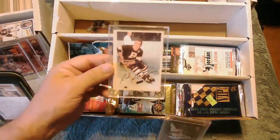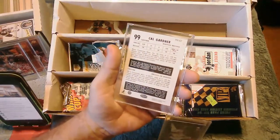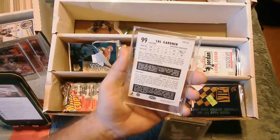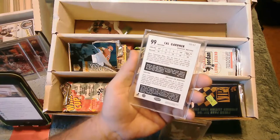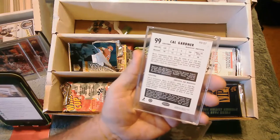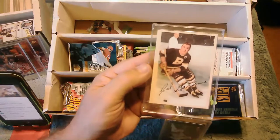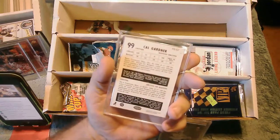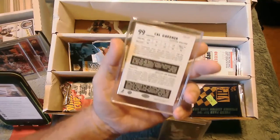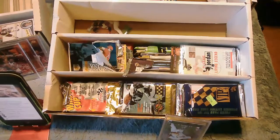Ooh, looks like an old hockey card. Could be a mistake. Could not be an old one. Could be a reprint. Looks like a reprint. Parkhurst. Says 52-53, but I don't think the card is from 52-53. Alex would have to confirm or deny that. I mean, it looks old, but I don't think it is. I think it's a reprint. Cal Gardner for the Boston Bruins, center. But it's got French down here, French Canadian, and English up there. So that's pretty cool.